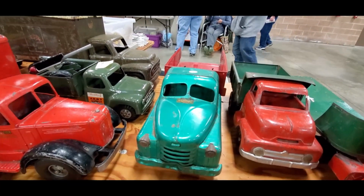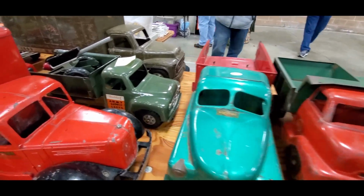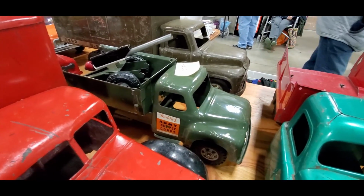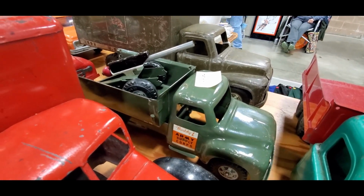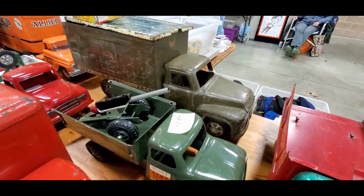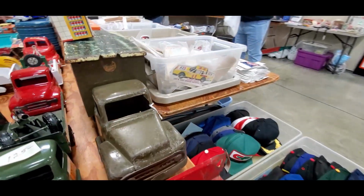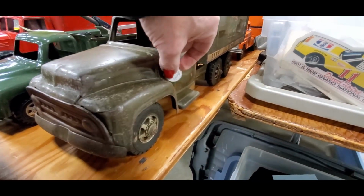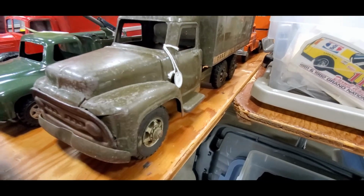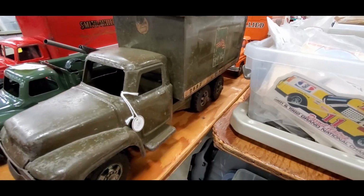Structo over there is $85, that's a nice dumper. Look at that Buddy L, Army Supply Corps, $125, nice. I love that mail truck, that is so cool. You guys see how much he's asking on that? That's Buddy L, asking $185. Look at that. Nice.